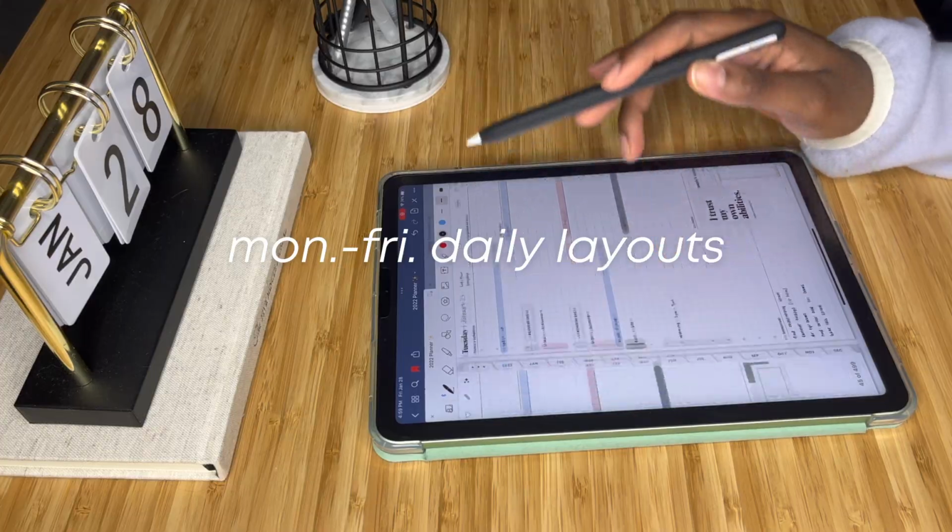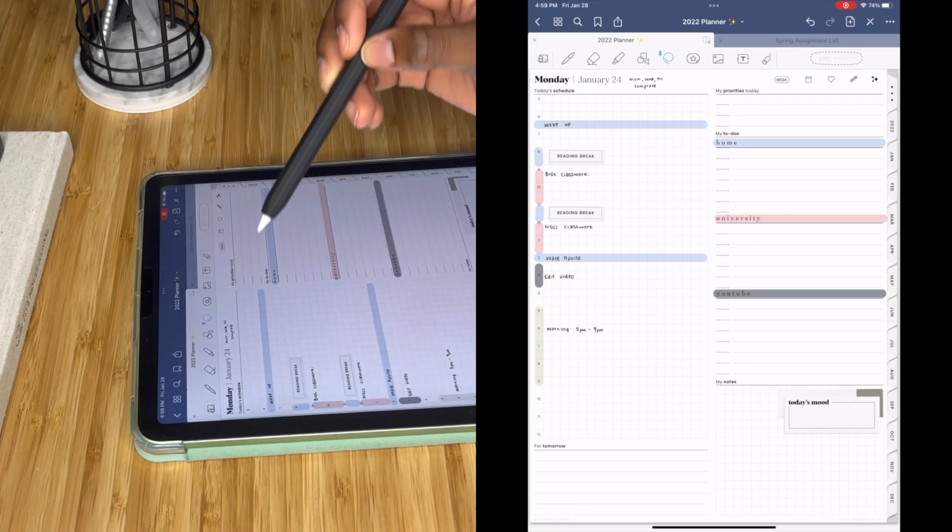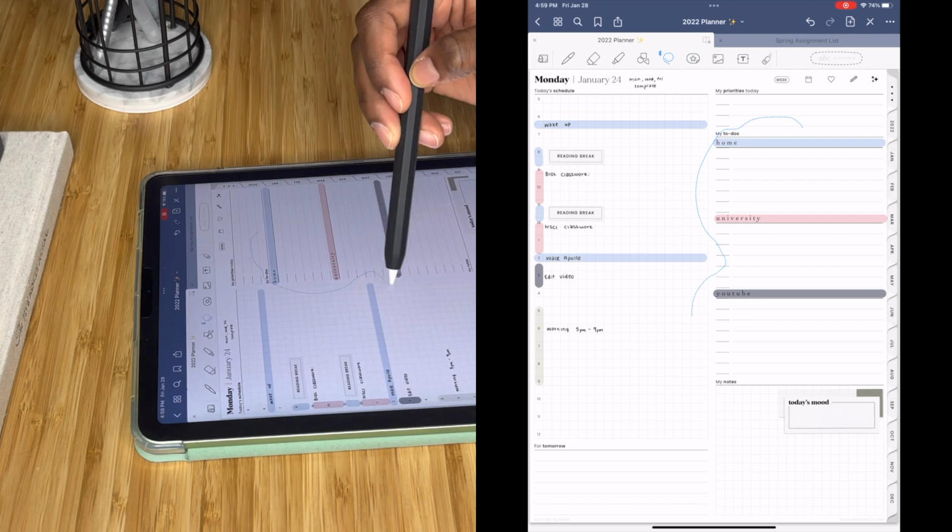Lastly, the 7th thing, the daily layouts. I only plan Monday through Friday. Check out my planning video if you haven't already to see me explain this a little bit more.